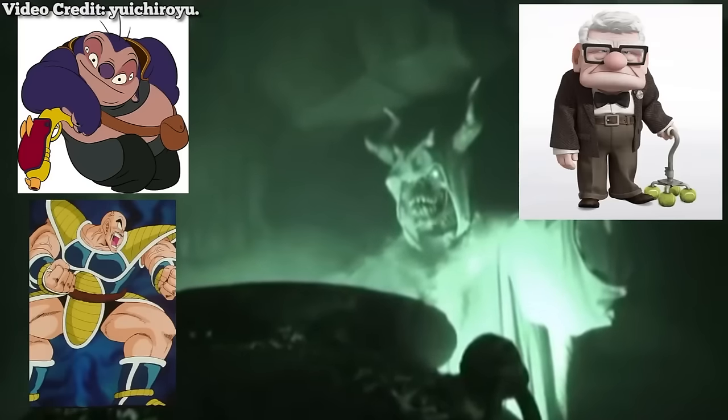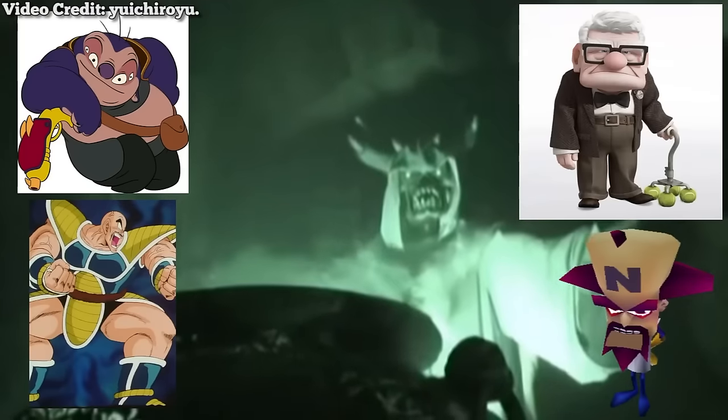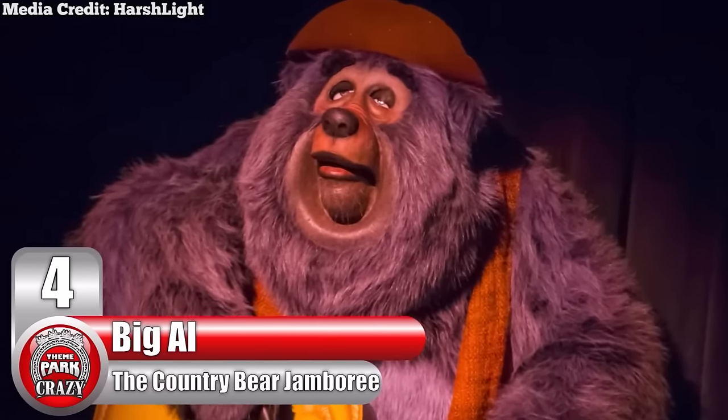Both on the tour and in the original movie, the Horned King's Japanese voice was done by Shozo Iizuka. Iizuka would go on to dub the voice of Jamba in the Lilo and Stitch franchise, and is also the Japanese voice of Carl from Up, Nappa from Dragon Ball Z, and Dr. Neo Cortex from the original Crash Bandicoot games. The fact that a Disney attraction is directly tied to Crash Bandicoot 2 is my personal amalgamation of all things childhood. Number 4. Big Al from the Country Bear Jamboree.